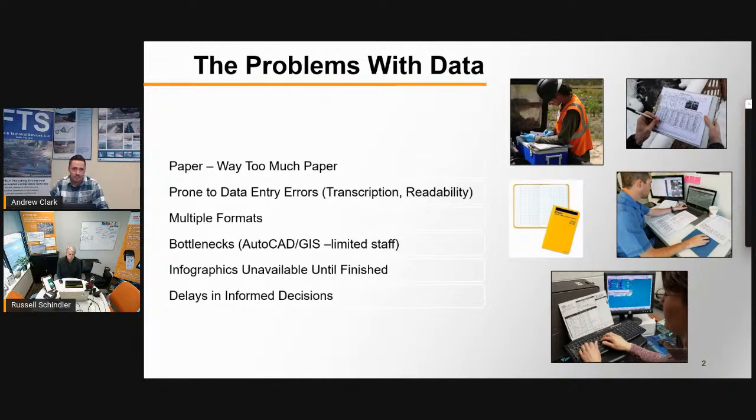On top of that, you have informed decisions that are often delayed because of the time required to get that information in front of the right decision makers. So with that, I'm going to turn it over to Russell.